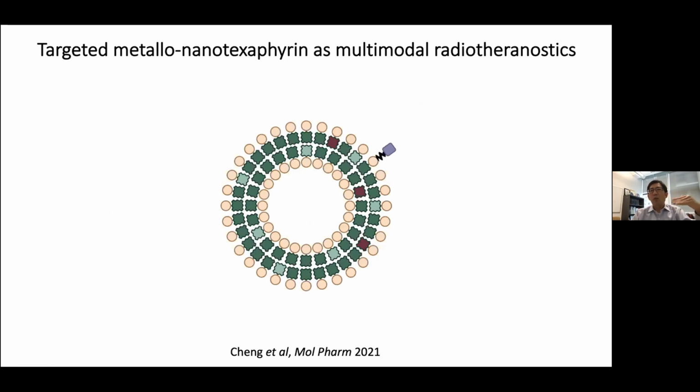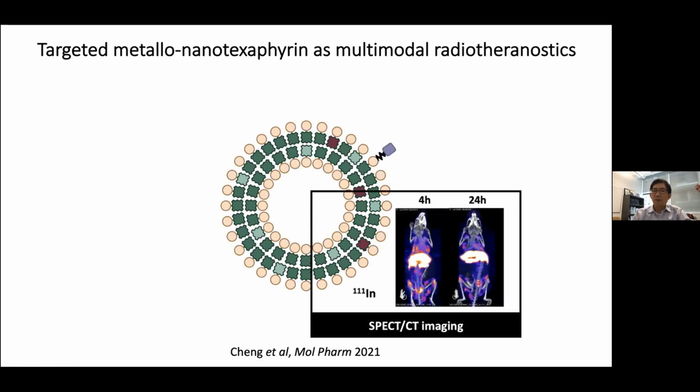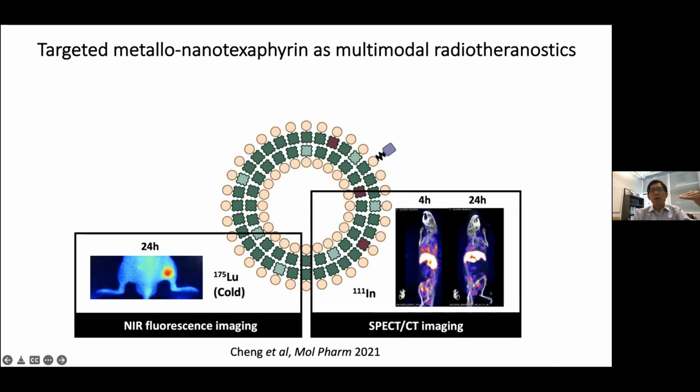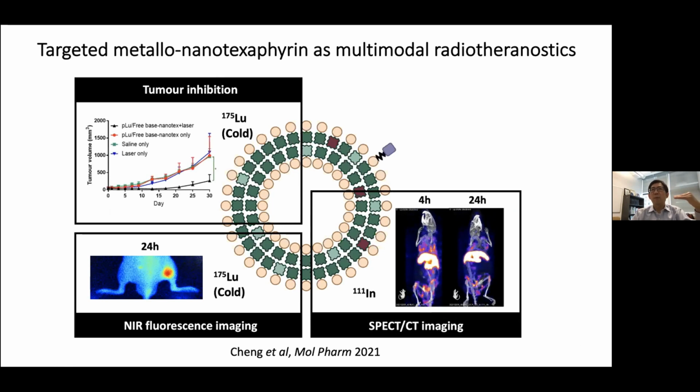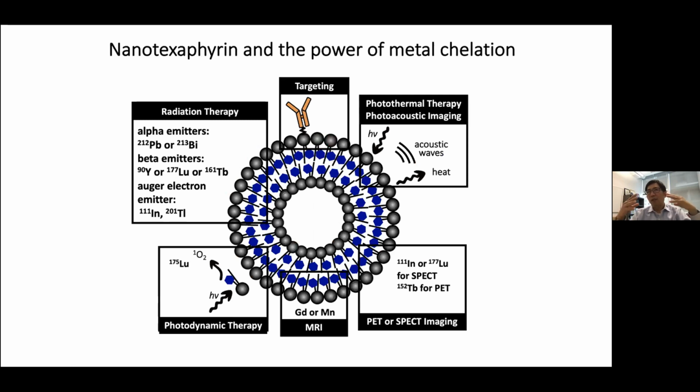Once you do that, she was able to create this nanotexaphyrin with indium 111 for SPECT imaging, showing the PSMA positive tumor versus negative tumor. You were able to show this cold lutetium gives a very nice fluorescence imaging of the PSMA positive tumors. You can show the photodynamic efficacy of this cold lutetium nanotexaphyrin. You can also do the receptor targeting, right, by PSMA with or without. So this, I hope, gives you a flavor of what this can become.